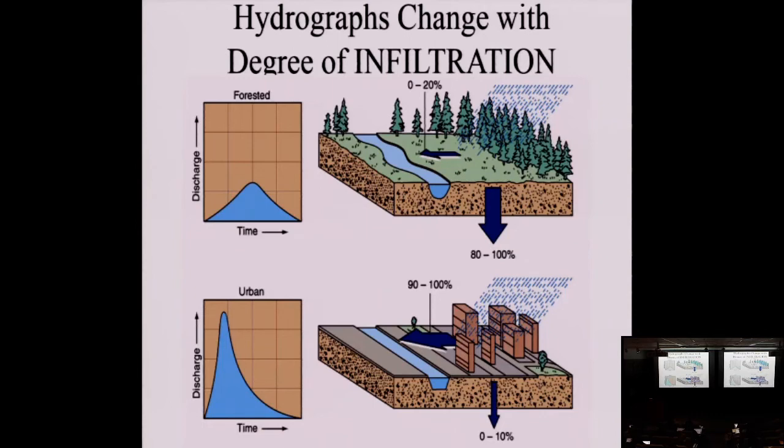So you see that the peak in the forested area was the second tick. The peak here came before the first tick. It's called flash flooding. Rivers are dangerous in cities.